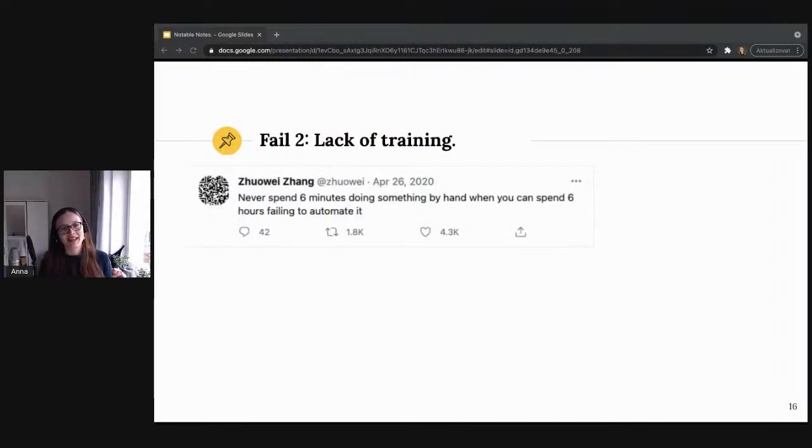And as a wise guy once said, never spend 6 minutes doing something by hand when you can spend 6 hours failing to automate it. So in my attempt to save time, I created a monstrous table for this usability testing. The idea was that it should save time as a result. So there was a checklist that people were just checking, and there was some space for timestamps so that I could easily go back to the various parts of the recording.